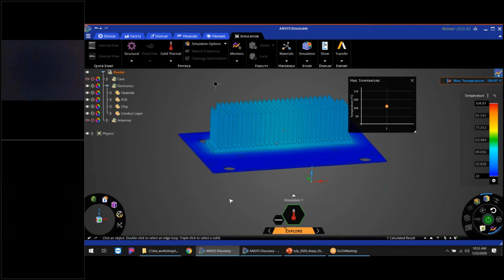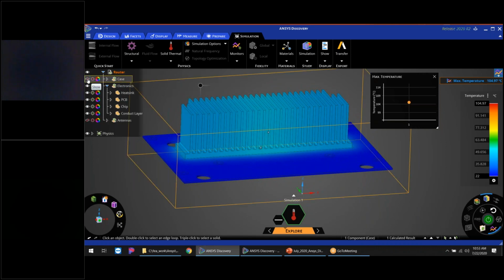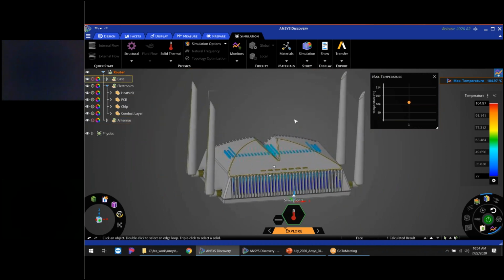But from here, I'm going to stay and explore. Okay, let me slide this over, zoom in a little bit. I'm staying in Explore. I've got my analysis paused. I'm going to go back over to my model tree, and I'm just going to expose and turn on some of my geometry. And again, this is a great way to give us context. It's a great way to show investigation on a subassembly, but really we're always talking about the system level. How does this subsystem work in the larger piece?